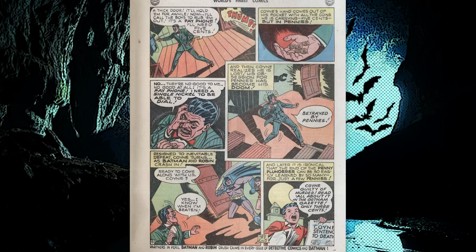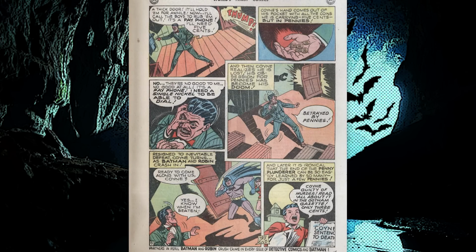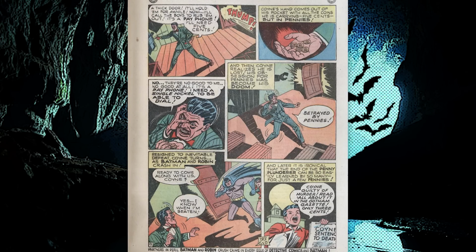The end of the comic has our villain Joe Coyne captured by Batman and then immediately put to death in prison so that they can make a joke about how his life begins and ends with pennies, because he's in a newspaper and those were sold for pennies. I don't know deflation. I don't know how currency works.